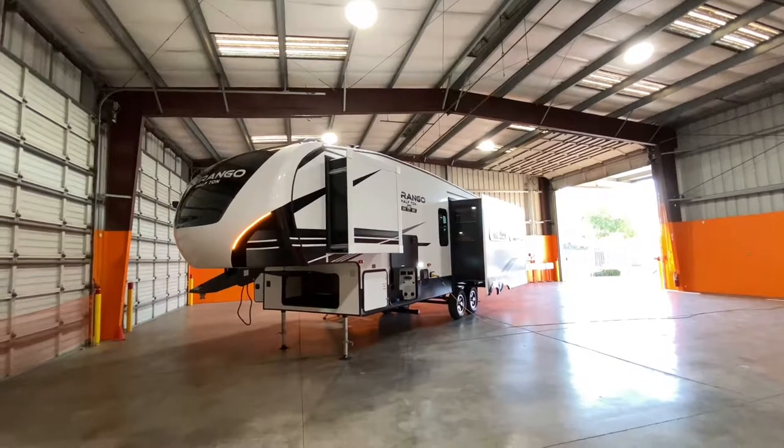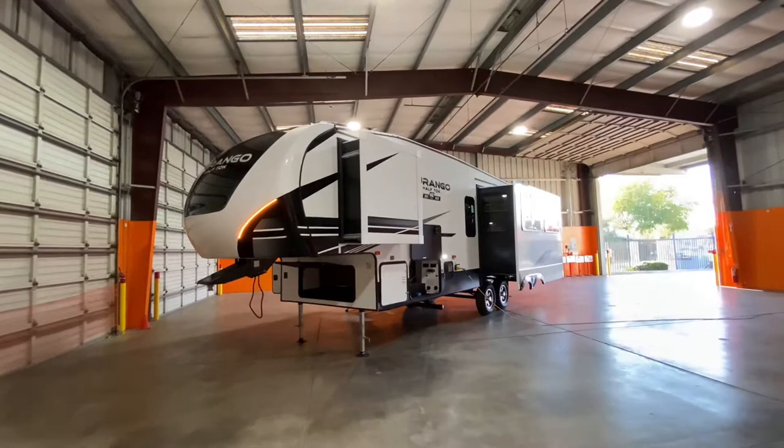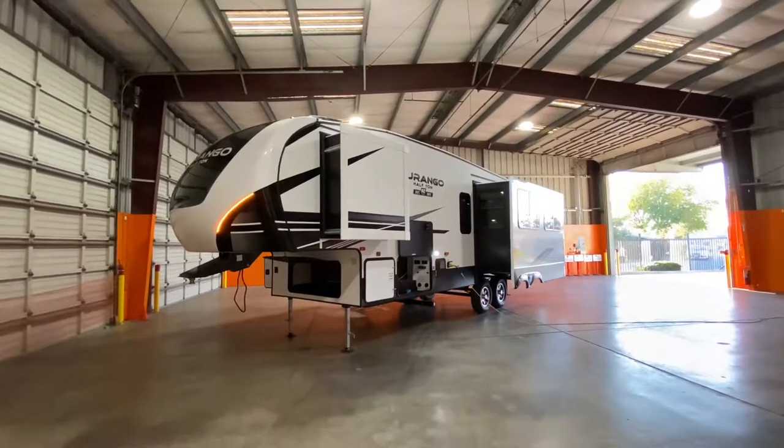Tim taking you through a KZ Durango 256 RKT. It's a triple slide rear kitchen floor plan. I'm going to cover specs and features during this video, but this is definitely a sight to see, so come on out and check it out.